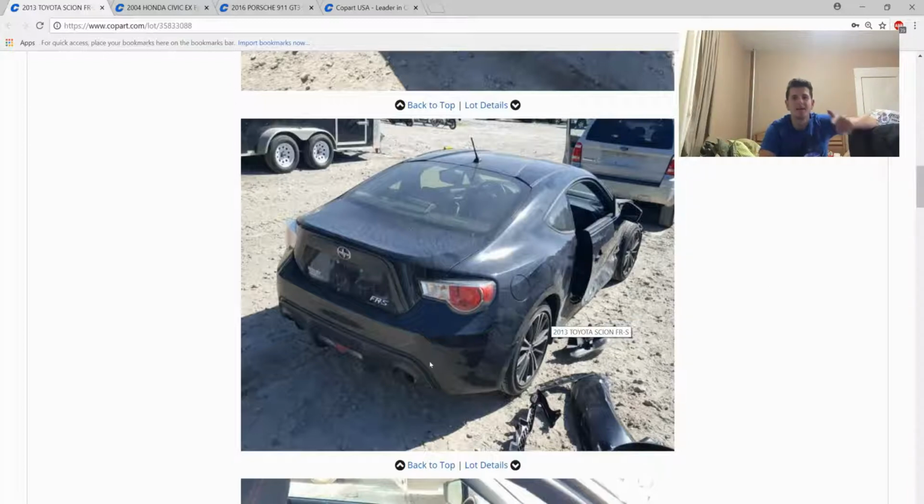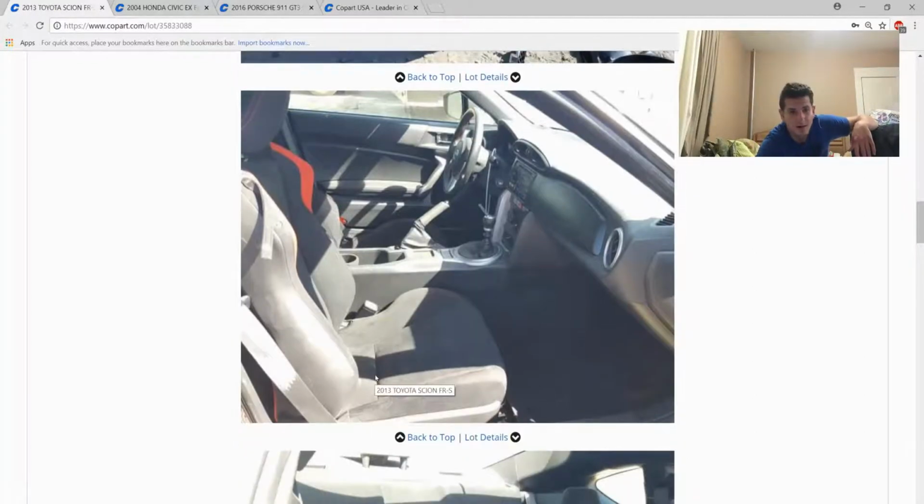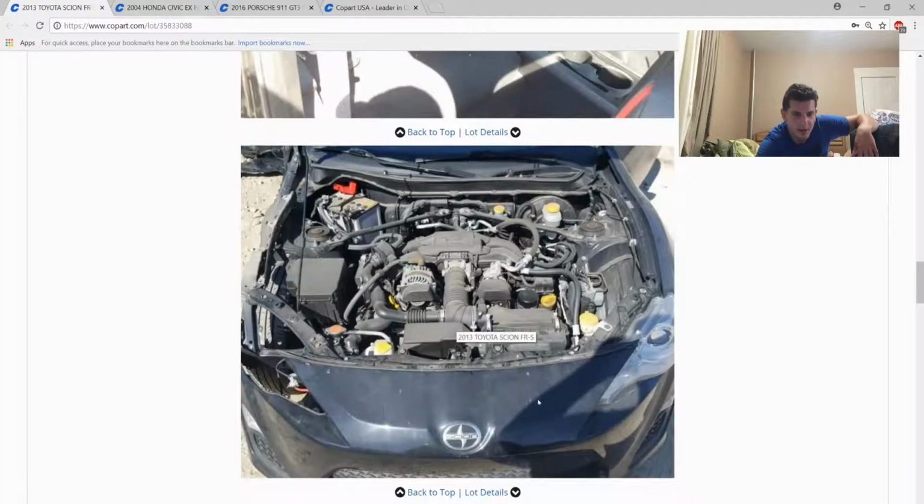Here's the biggest thing I don't like about this car. The stereo. It's gotta go. I'm definitely gonna change that to a navigation. My favorite thing about this car, it's manual. What else we got here? Oh, the really important picture. I was looking at this to see if the core support needed replacing or not. And everything looks straight. It just looks disassembled by the insurance company because they wanted to fix it.